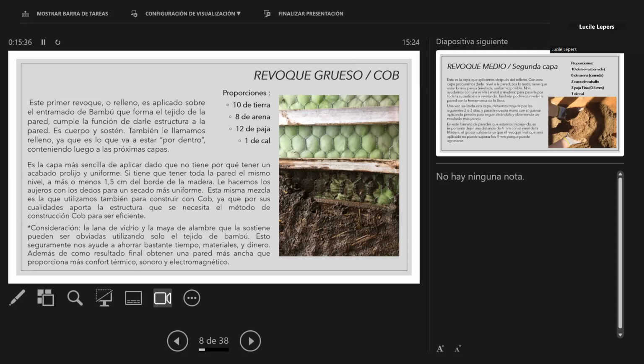We leave this layer 1.5 centimeters on the wall because afterwards we need to put on the other layers. It's the same mix that we used to build with cob. That is another technique.